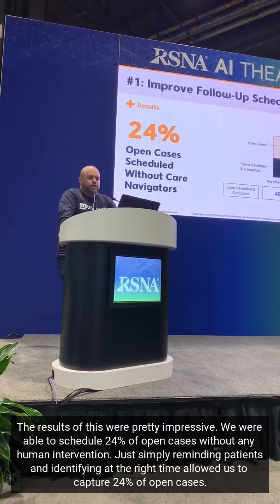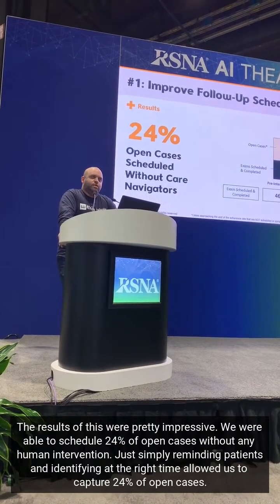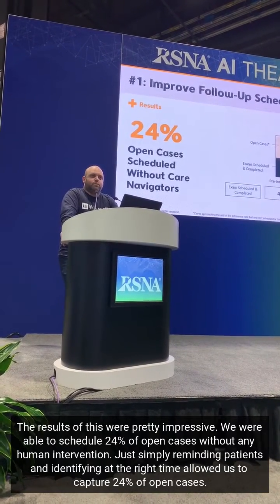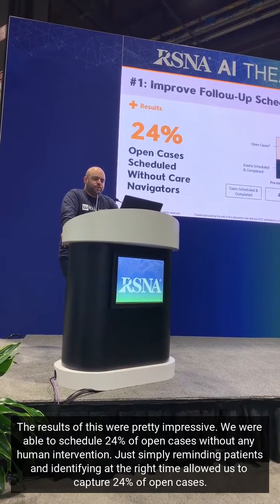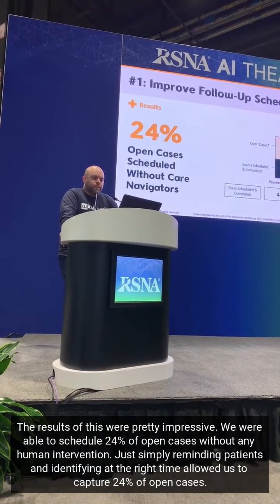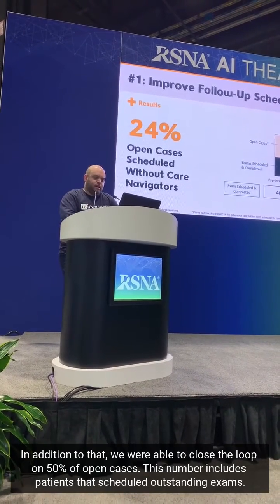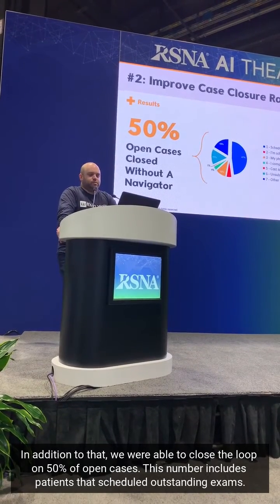We were able to schedule 24% of open cases without any human intervention. So just simply reminding patients and identifying them at the right time had a 24% improvement rate on the open cases without a human. In addition to that, we were able to close the loop on 50% of open cases.